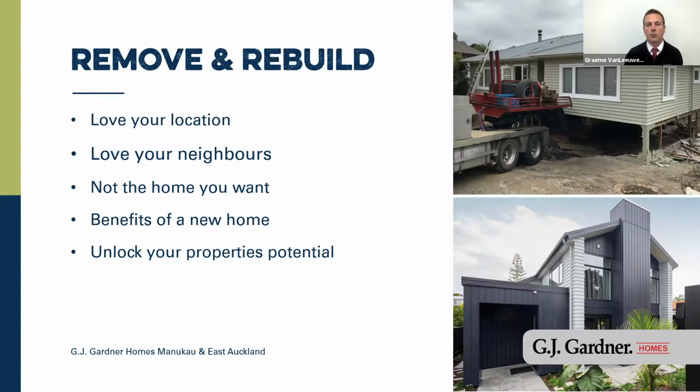So remove and rebuild, it's something where we work in with the local remove companies to have the house taken away, and often it's sold for a pretty good return. Or we can reposition it on the property if we're going to look into subdivision. But remove and rebuild, something a lot of people are doing now, especially in the higher value areas, and we're giving them a great new home, either custom designed to their vision, or something that works in with that subdivision, which is where it flows on to next.